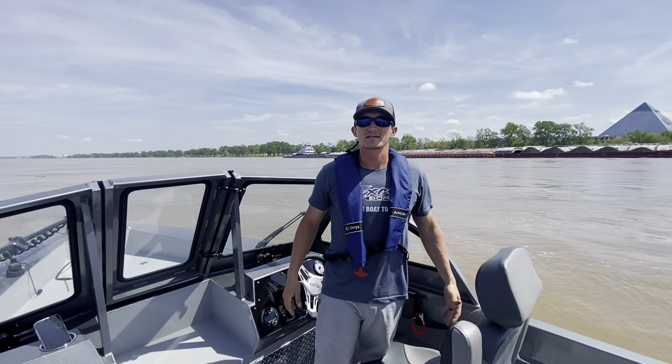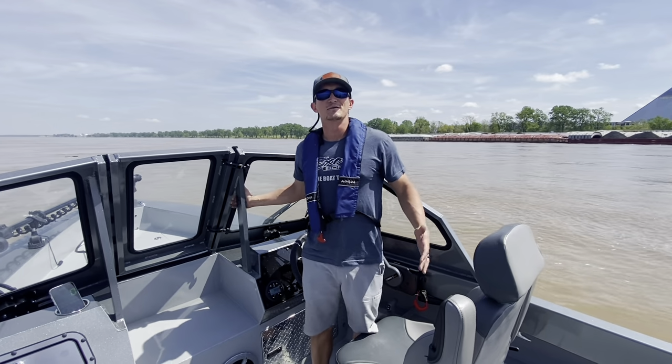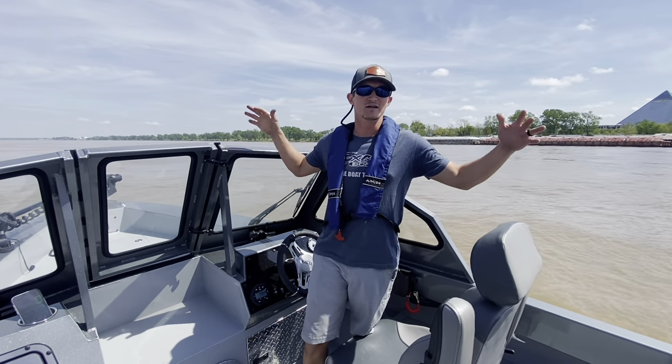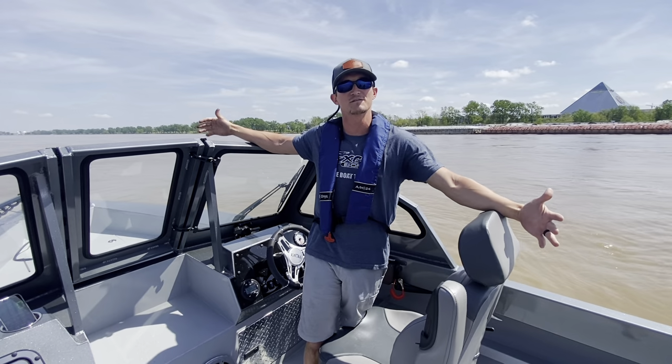Zach here from Huntley Marine on the Mississippi River with the great guys from Excel. Today we are on the brand new 2025 Stormcat Deep V. And this boat, from bow to stern, is 21 foot in length.